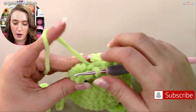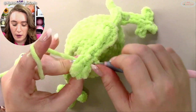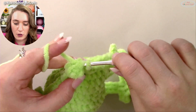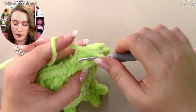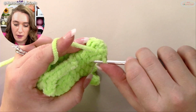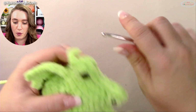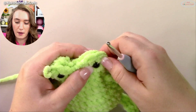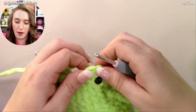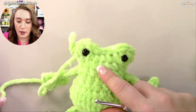Once you're at the other eye, you're going to do the same thing as in the first eye. Try to find a good position to add your slip stitches to make sure everything looks nice and clean, and go all the way to the other side so that everything is closed. At this point, all you have to do is wiggle your eyes around a little bit to make sure they're nice and popping, and weave this in. So let's weave that in together, and then we're going to add the mouth.